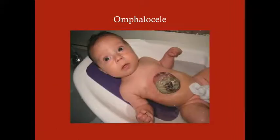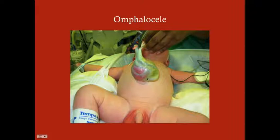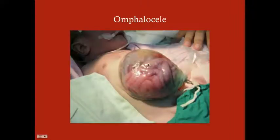So here's a baby with an omphalocele. And you can see here, the cord has been cut right here. You can see this small bowel here.